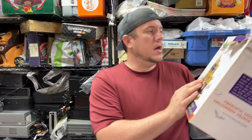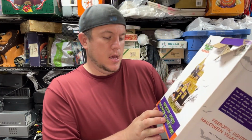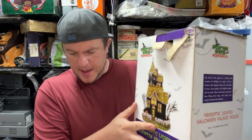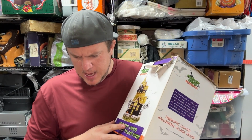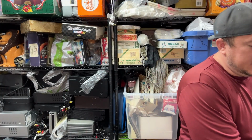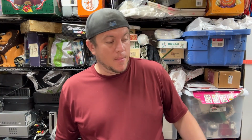Here is a Spooky Side Estates collection, a fiber optic Halloween house. Box is in rough shape. I think there are some issues with the house. This would be a good buy, a better buy if it worked. It sold for 26 bucks, so not a whole lot, and we're not really going to make much on it. It's on sale now, and it sold for quite a bit less than I would like, but it's been up for a long time.